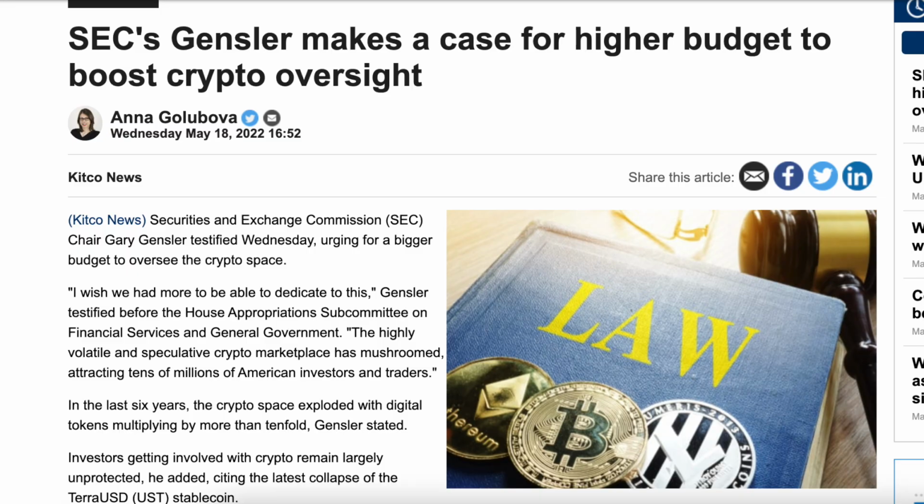So SEC Chair Gary Gensler said that he wants a bigger budget to oversee the crypto space. He said that the highly volatile and speculative crypto marketplace has mushroomed, attracting tens of millions of American investors and traders. The volatility in the crypto markets in recent weeks highlights the risks to the investing public. There was one crypto complex that went from $50 billion in value to zero just in the last 3 weeks. He also said that his 1,300 staff enforcement division has just over 50 people focused on crypto, but that he's also adding new people to it. This just means that the US SEC might soon start their crypto crackdown.